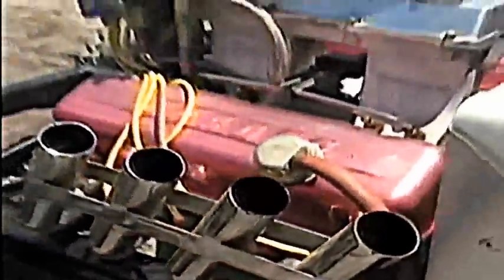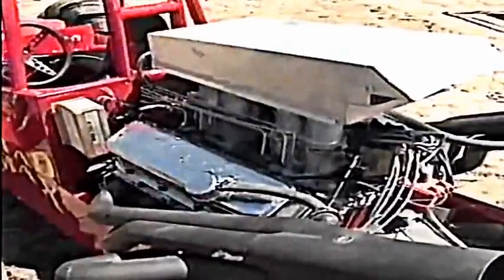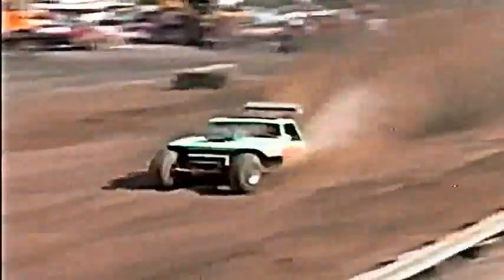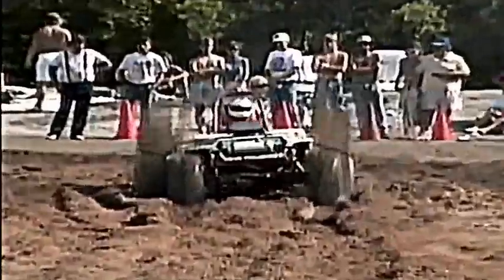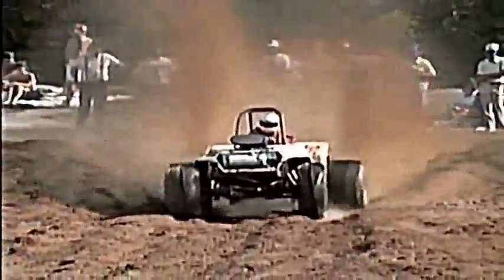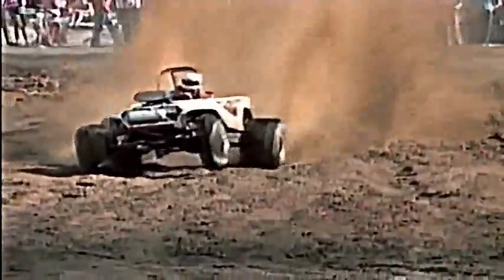In the unlimited classes, no cubic inch or horsepower limitations provide for a power-packed free-for-all. Big block, nitrous-burning racing engines shoot these cars across the mud pit in just 3 ticks of the clock. That translates to accelerating to 90 miles an hour from a dead stop in just 3 seconds. And again, that's in deep mud, not asphalt.